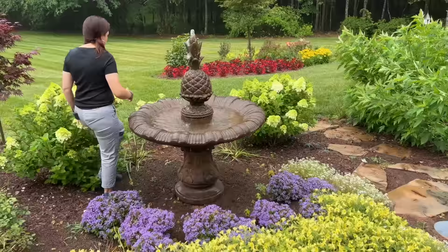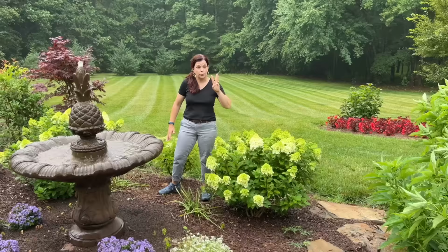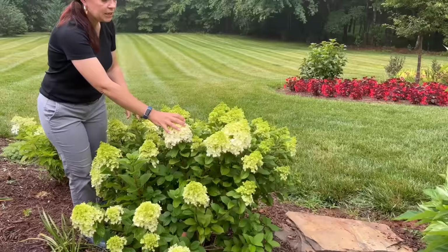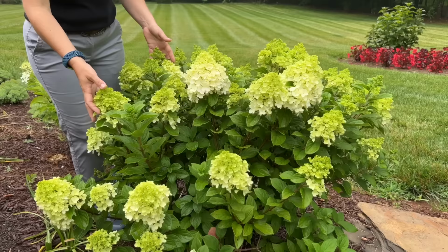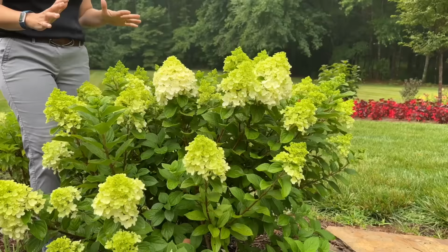And then these hydrangeas right here, these are Little Lime Punch. This will be year number three in the garden. And oh my heavens, love this plant. It has really strong, sturdy stems, clearly very strong because they didn't fall down at all, loaded in flowers. Just a beautiful, beautiful plant. If you can get a Little Lime Punch, do it.